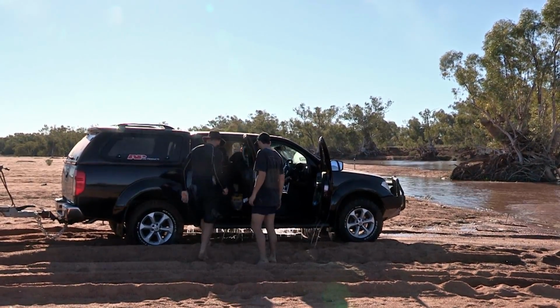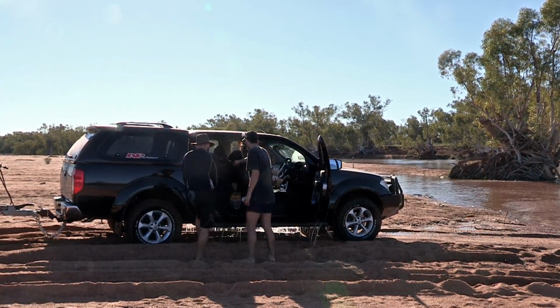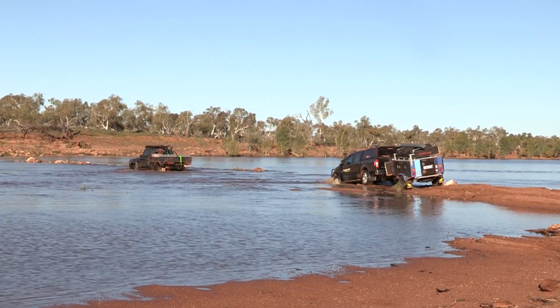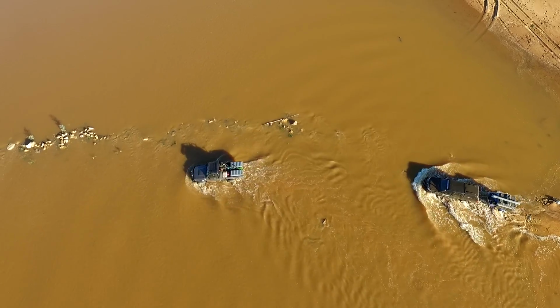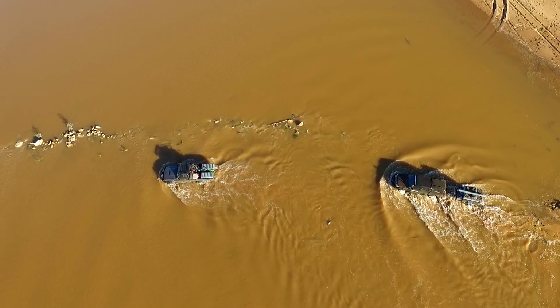Anyway, this one has a much more solid base, but it is deeper in a few sections. Given that there are quite a few boulders and hidden rocks in this crossing, Lewis opted to follow Wayne's line straight across.